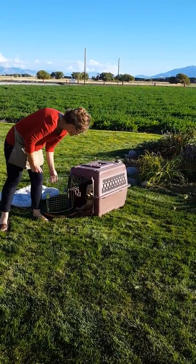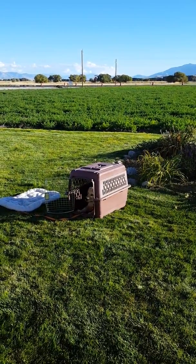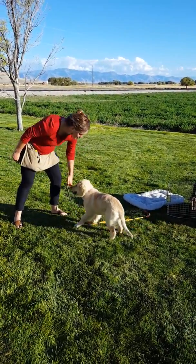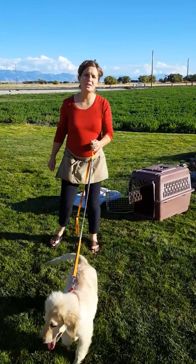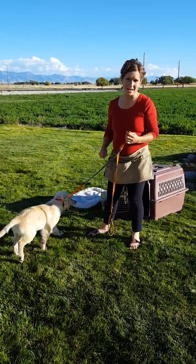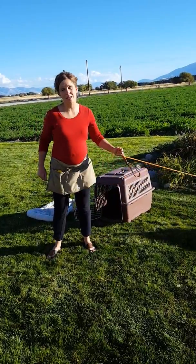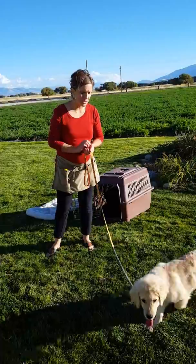Okay. Okay. Good boy. Good boy. So he needs to wait for your release, and the release is okay. And that's both a release, and it's also a marker that tells him that he did the right thing. And it's very highly motivating for him to hear that word. Good boy. So that's the first of our manners.